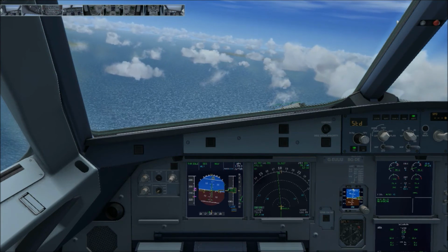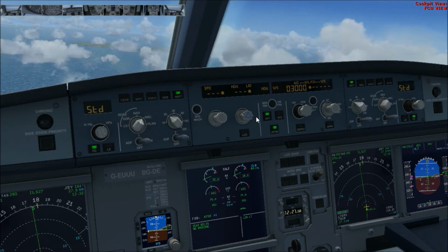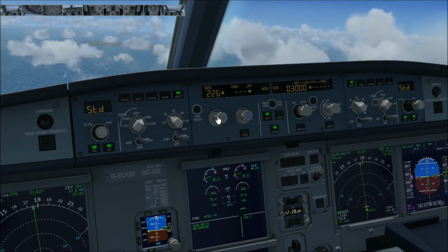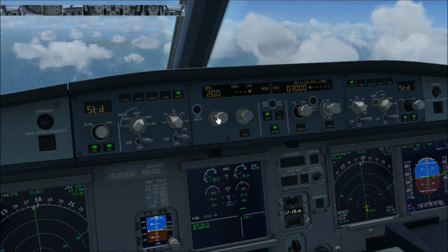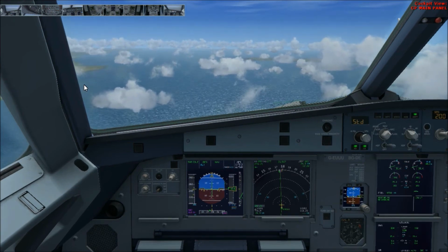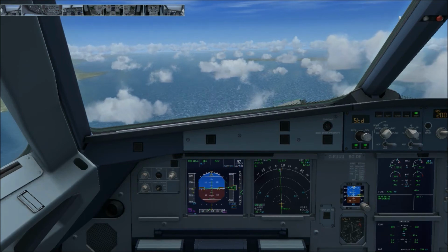Lights on. Okay, so 10,000 feet. I'm going to start altering the speed now. It's going a bit too fast for my liking, so I'll get it down to about 200. Right click this time. Don't left click or it'll put it into autopilot, so right click to manually alter the speed.